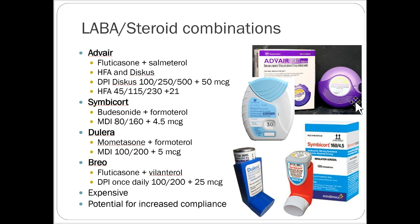Breo is one of the newer, I think it is the newest product on the market out of all these. And it's the one our hospital switched to as our primary agent. One, because it's actually less expensive than any of the other ones. Two, it's really easy to use. And three, it's once daily. So there's a lot of advantages to Breo.